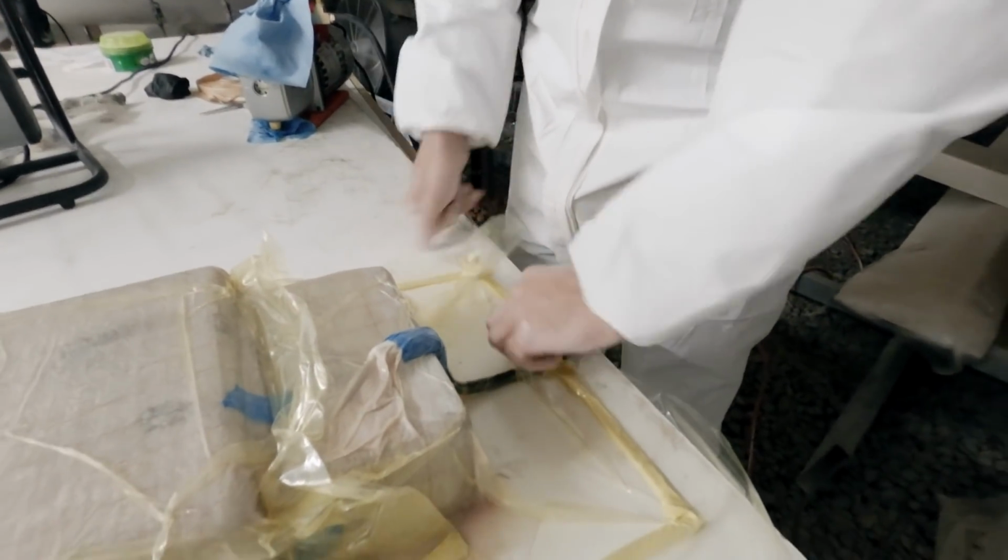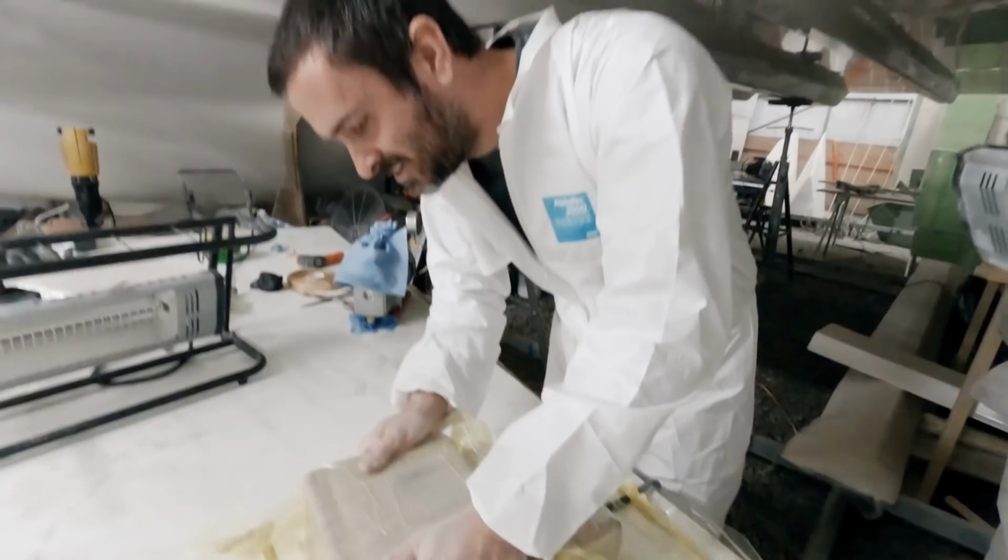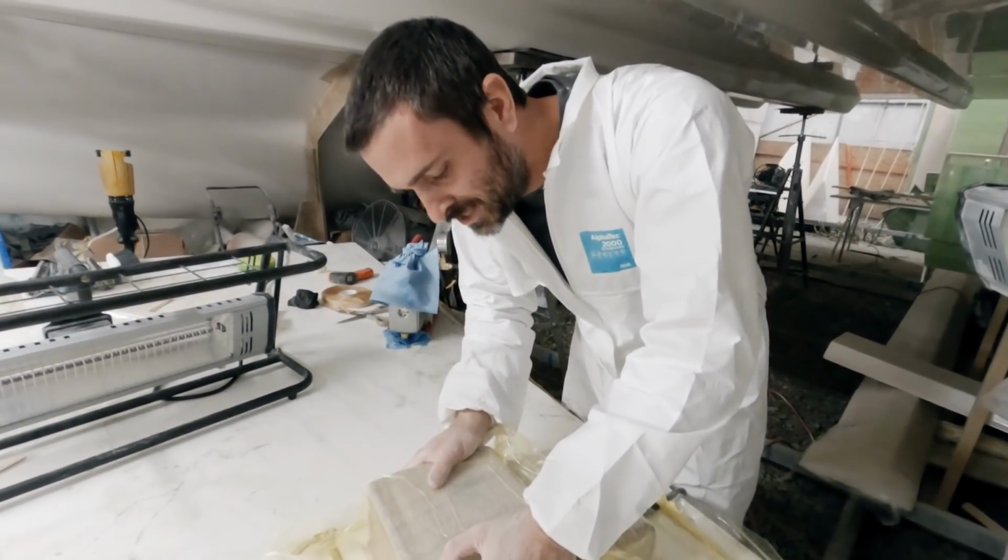Moment of truth. Yeah, it's still got a full vacuum on it, which means I had a really good seal.